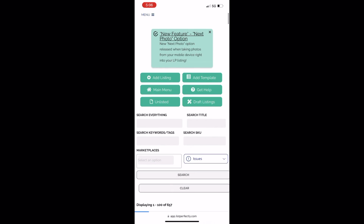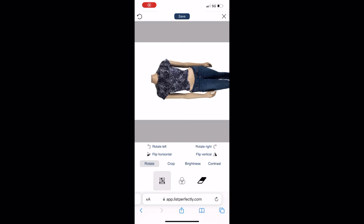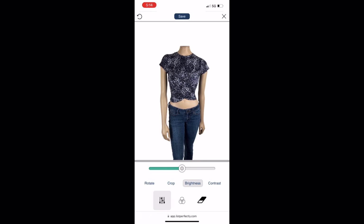The very last thing I wanted to show you guys is what else you can do with List Perfectly. So you can rotate left, rotate right. You can crop the images if you want to have it set as a square. And then down at the bottom here, you can adjust the brightness. This one I am actually going to move up a little bit. I think that'll be helpful for the picture.